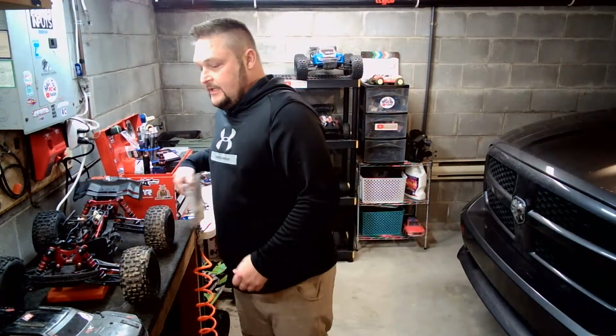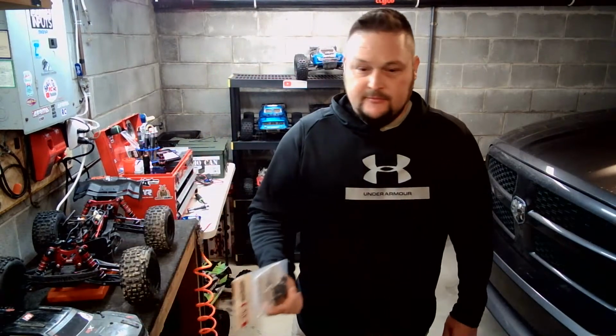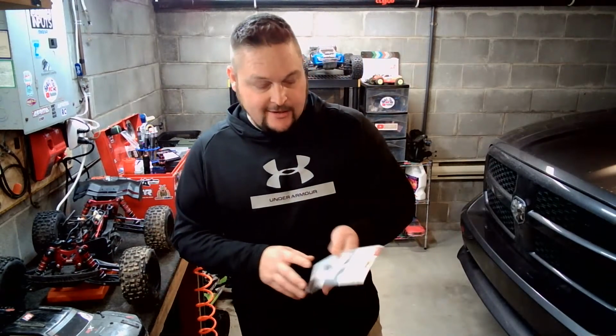What's going on? So, what we're working on today is finally, after almost 5 months later, Horizon Hobby has finally sent me the new diff for the rear of the EXB. When I got this thing, I had it out for maybe 2 bashes, and the rear diff, of course, exploded. But they sent me a new diff, so today I'm going to put the new differential in here. It's an open diff they sent me.